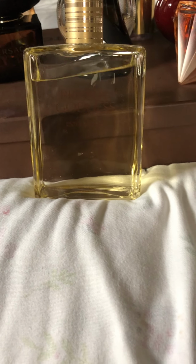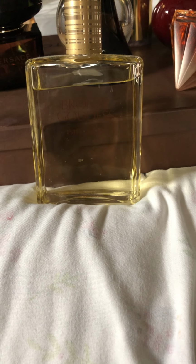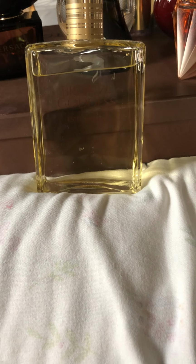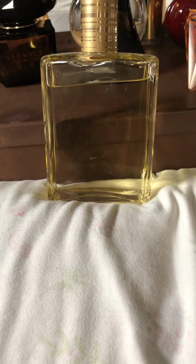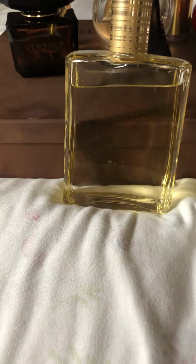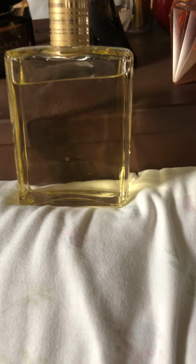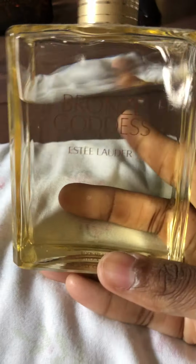They make this one every year. Every year they come out with a new version of this one, and I absolutely love it. I think it's so beautiful. I've been wearing this one for a very long time because I always tried to get the new versions that come out every year. And then I stopped purchasing it because I didn't think it was necessary to get it every year, because the only thing most of the time that's changing on it is the packaging.